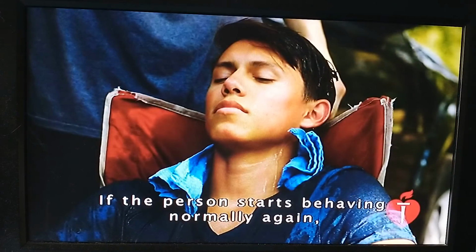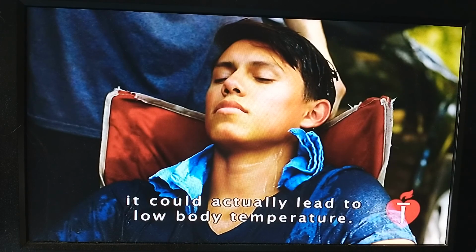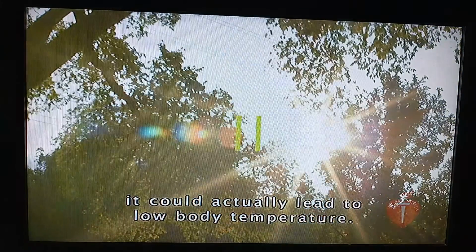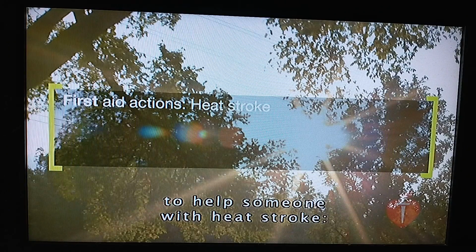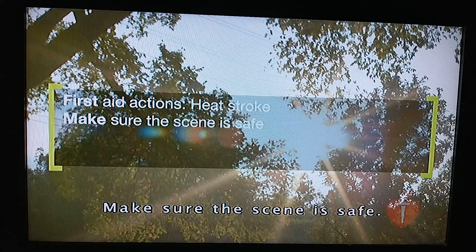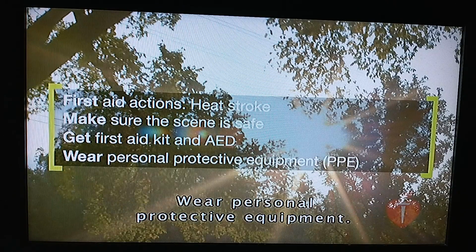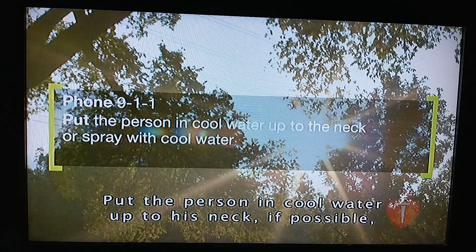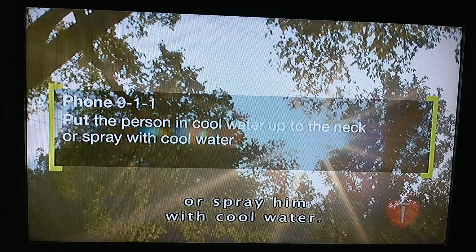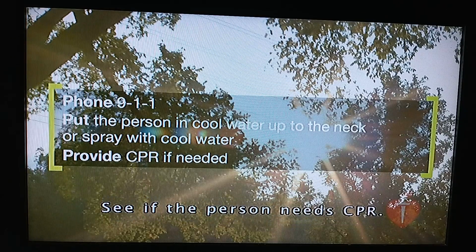If the person starts behaving normally again, stop cooling him. If you keep cooling the person, it could actually lead to low body temperature. Follow these first aid actions to help someone with heat stroke. Make sure the scene is safe. Get the first aid kit and AED. Wear personal protective equipment. Phone 911. Put the person in cool water up to his neck if possible, or spray him with cool water. See if the person needs CPR. Provide CPR if needed.